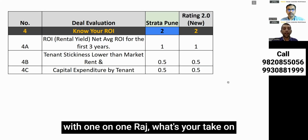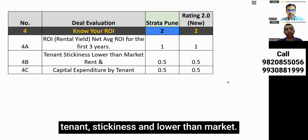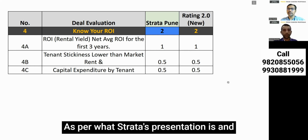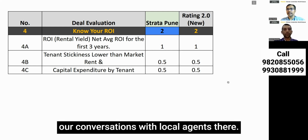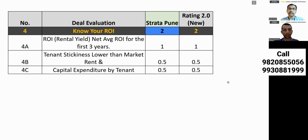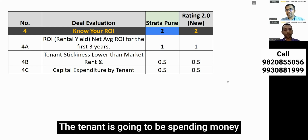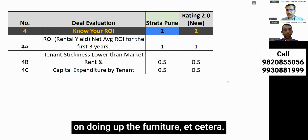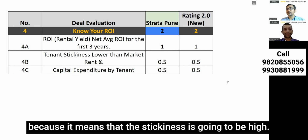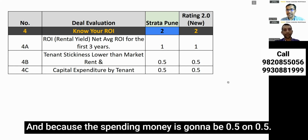Raj, what's your take on the tenant stickiness and lower than market rent? So the rentals are in and around what the market is, as per Strata's presentation and our conversations with local agents there. So therefore, it gets 0.5 on 0.5. The tenant is going to be spending money on doing up the furniture, etc. And it's always a good thing if the tenant is spending money, because it means that their stickiness is going to be high. Because they're spending money, it's going to be 0.5 on 0.5.